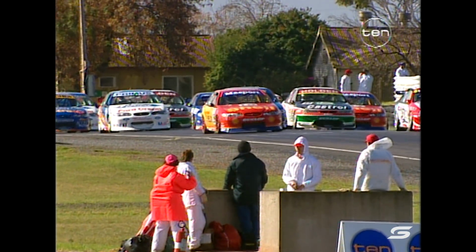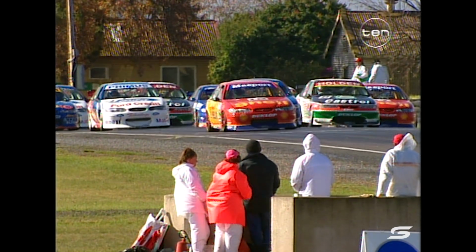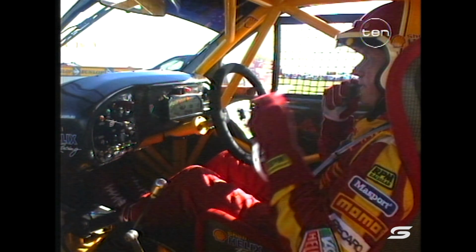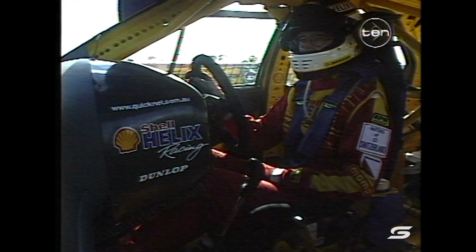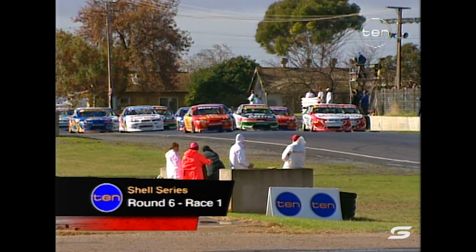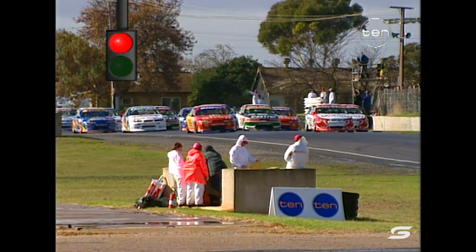All right, we're getting set. This should be a ripper. There's been much talk about whether there will be carnage here on this tight, tricky Mallala circuit. Dick Johnson is ready. A quick drink before he gets stuck into this one. Lee, I have to say, the first corner here, if everybody gets through that unscathed, it'd be a miracle. Well, we saw plenty of action at the previous round at Winton, didn't we? John Bowe, he's got a lot riding on today. Won the last round at Winton, and he is really pumped up. Round 6 of 10 in this year's Shell Australian Touring Car Championship. Will it be Bowe or will it be Scaife?